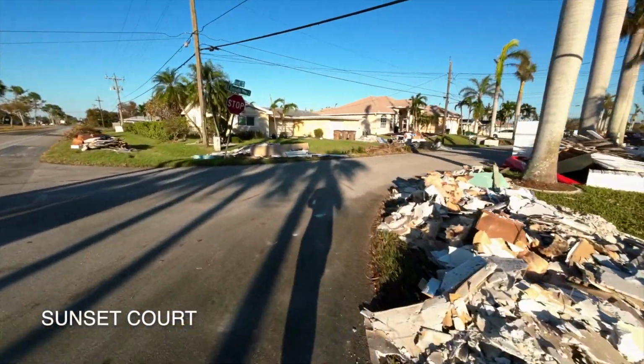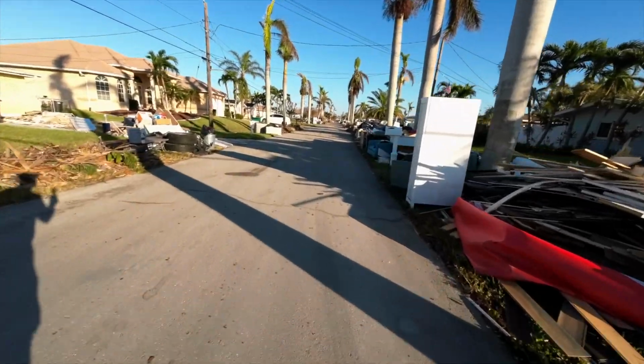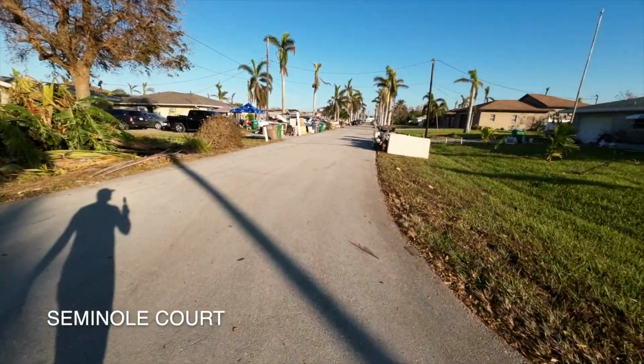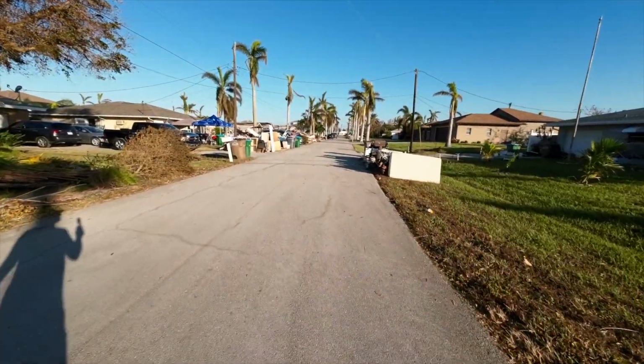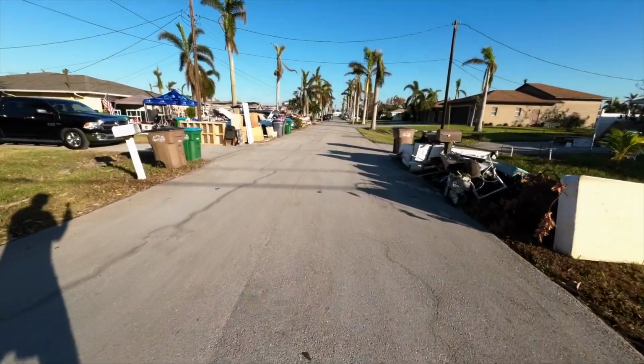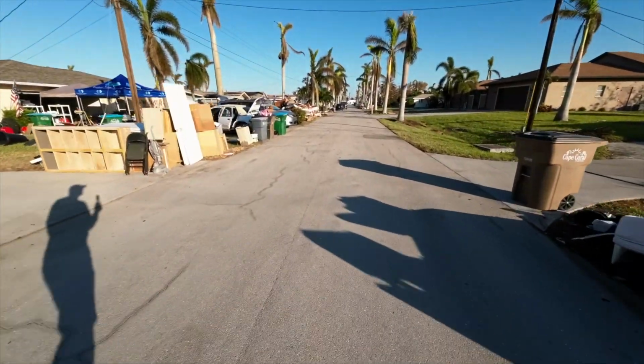Here at Sunset in El Dorado, we'll do a quick tour down here, see how things fare. All right, going down Seminole and El Dorado. Looks like the road's clear at least. Same as other streets, everybody's got their stuff out on the curb.